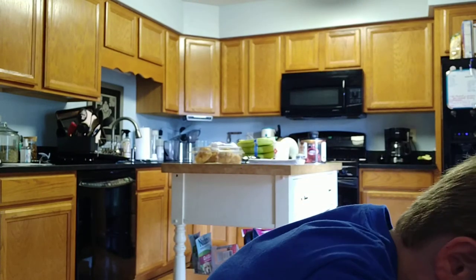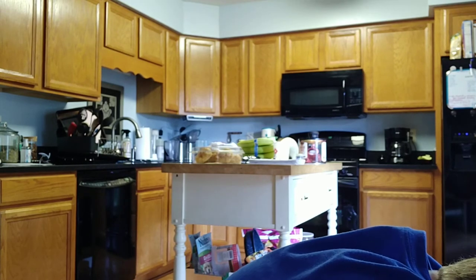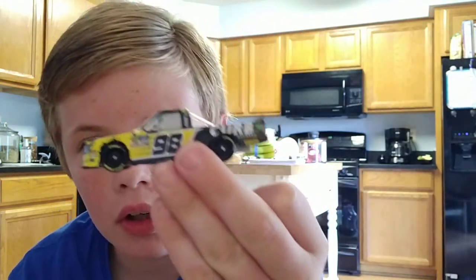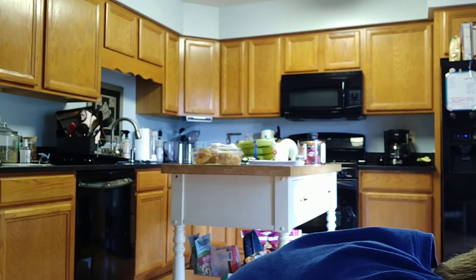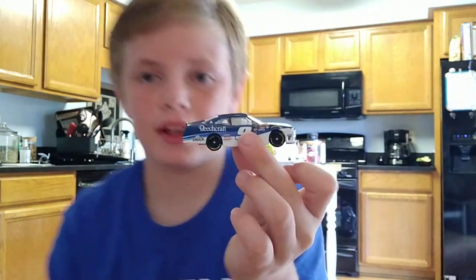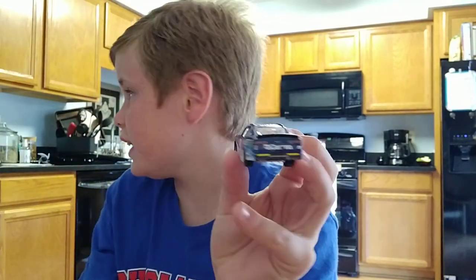Let's see if I can find them. If this takes me a minute, I'm sorry. Here's a Grant Enfinger Curb Records Ford F-150. Alright, let's see if I can really find the others. Oh, here it is. Noah Gragson. 2019 Cessna Beechcraft Xfinity car. So this is pretty cool.